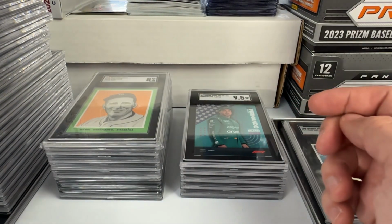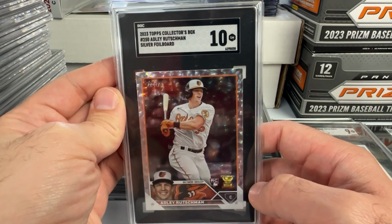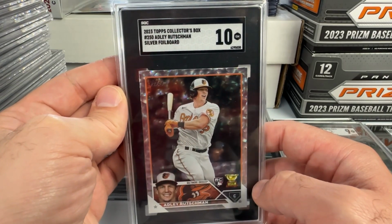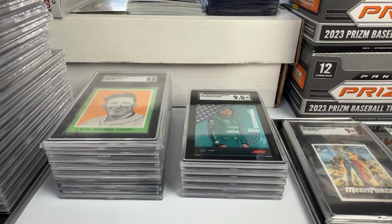And I think if Scott got to choose which of those 3 would receive a 10 if he only got to have one, I feel like he'd probably pick Rutschman. So this is the Rutschman silver foil board, and that received a Gem Mint 10. So beautiful example there of a fantastic player.